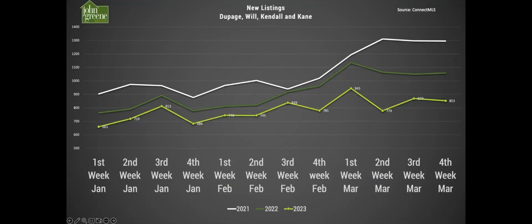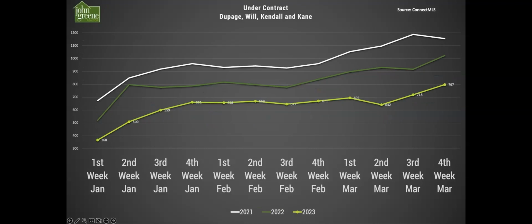Four counties for the new listings that we track. You can see a little stall for the next few weeks as we work through the local spring break season, and then inventory levels will likely rise until about June, when they historically seasonally peak. One thing is clear: we are likely not getting back to inventory levels of previous years at any point in 2023, unless some major, significant economic event happens throughout the course of this year.